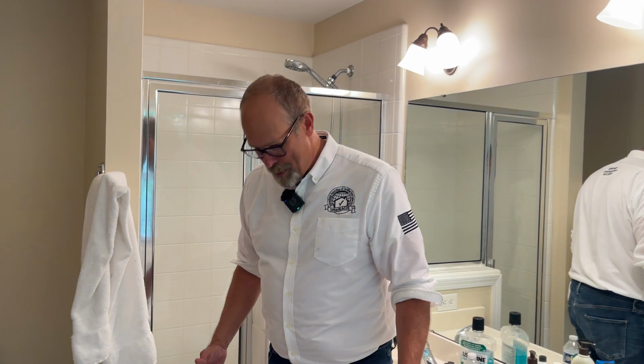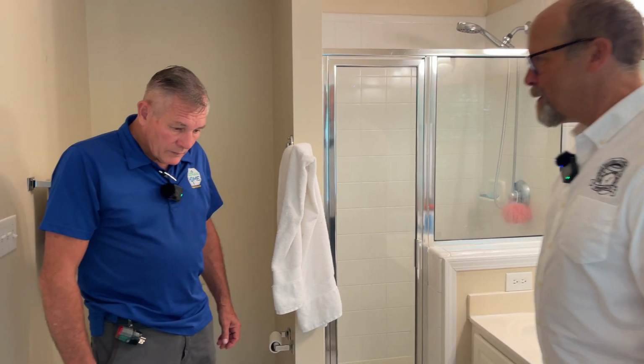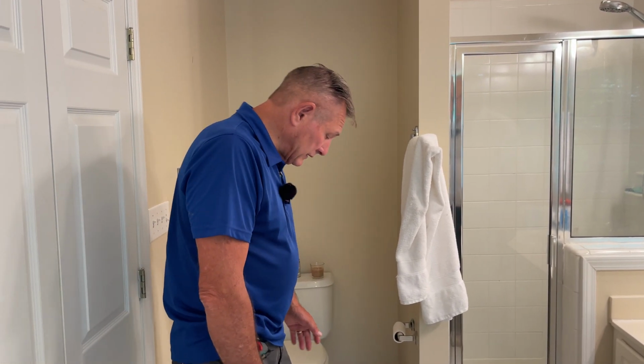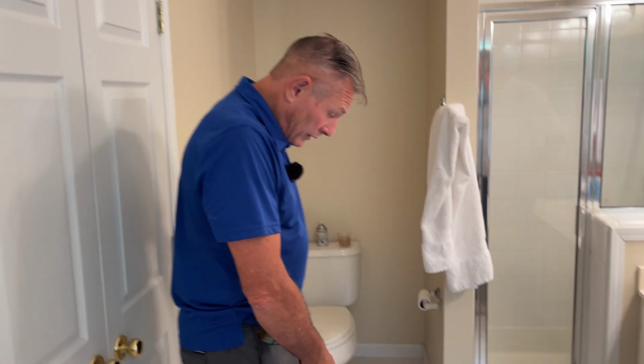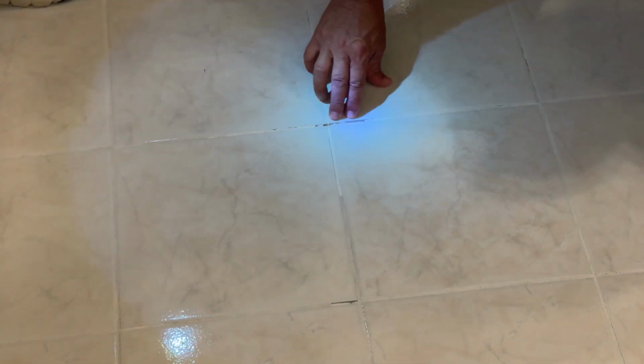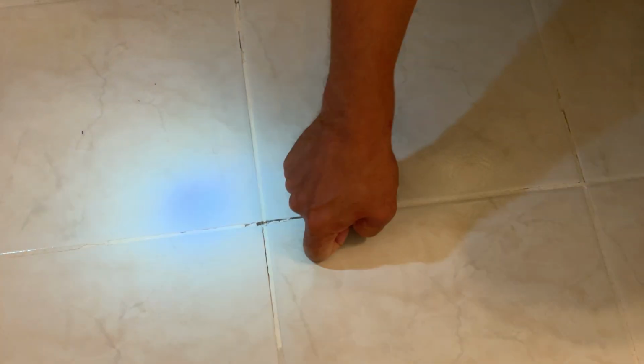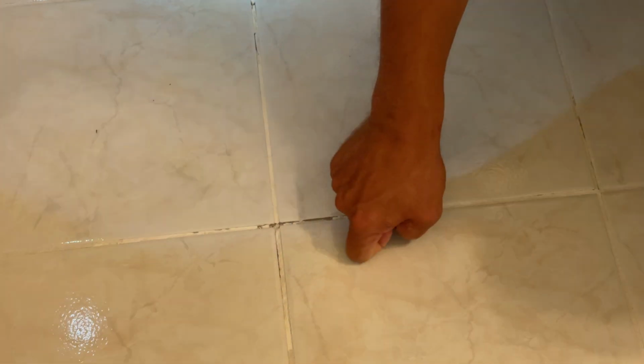All right, Mike, we're in the master bathroom. And how do you inspect the bathroom? What should we look at? We look at everything, and right after you walk in, we'll look at the floor, the tile floor, or whatever flooring it is. And right here, we're looking at the tile. So I see missing grout. We've got little small areas of missing grout. Yes, and that could indicate some loose tiles.